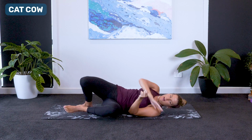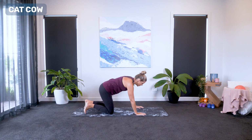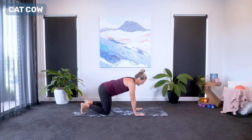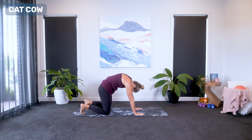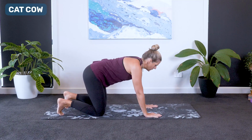The next exercise is a cat-cow. So gently make your way onto all fours. Wrists under shoulders, knees under hips. And we want to inhale as we extend. We feel the sit bones widen, pelvic floor relaxes. And then as we exhale and we start to curl through the spine, we squeeze and lift through that pelvic floor. And then inhale, we're releasing the pelvic floor. So exhale, squeeze and lift.